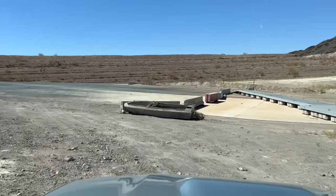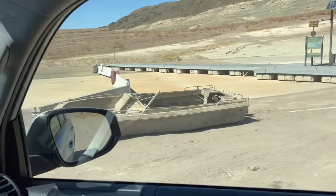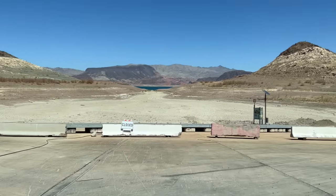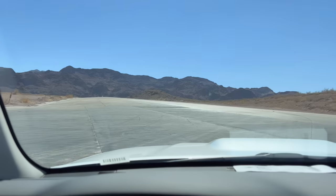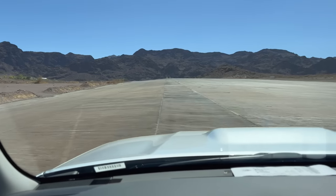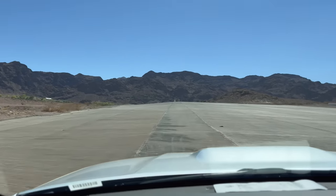There's another old boat. Pretty sure that one looks like a Splashcraft 69er. Yeah, I think so. Bottom of the most recent boat ramp. This is a long ways away too, man. I don't know where the actual road is out here.